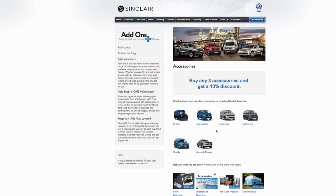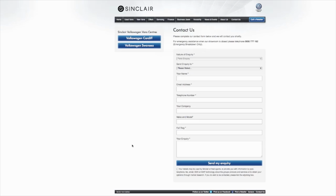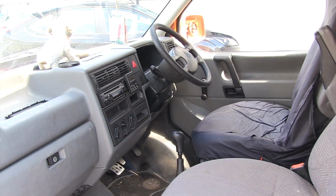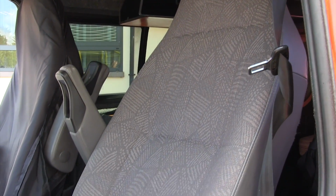Available parts. Sounds obvious, we know, but have a look and see if the parts for the van you are buying are easily available. You don't want to be buying a van you can't fix because the parts are no longer in production. Beware of UFOs, unidentified funky odours. It can be very difficult and expensive to get a strange smell out of upholstery.